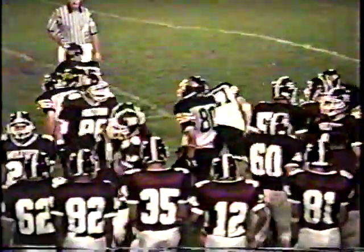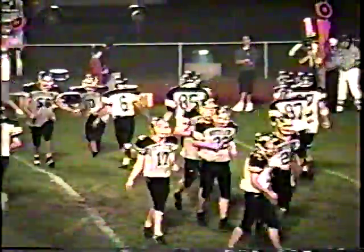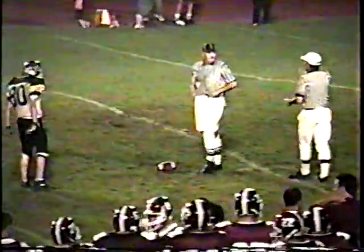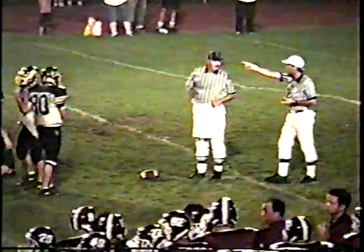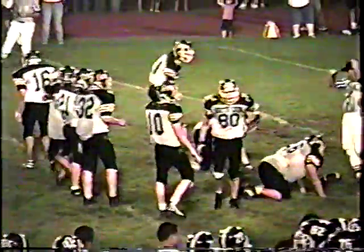Brought down around the 26-yard line. In on that was number 27, as well as Champ was in there. So Redskins start out on offense.